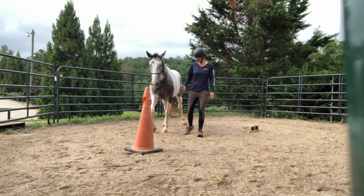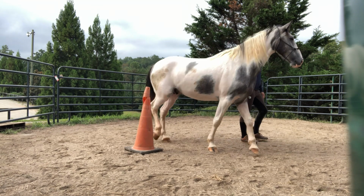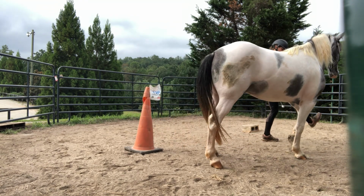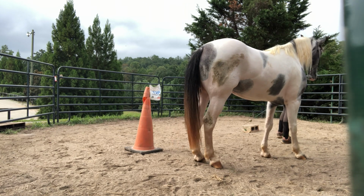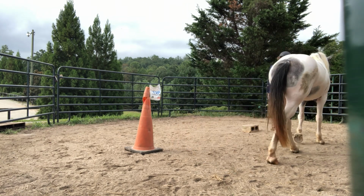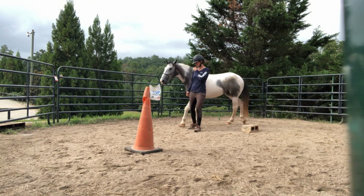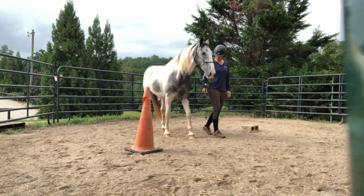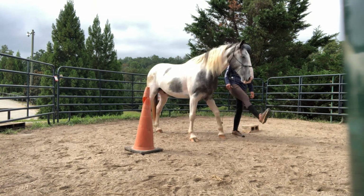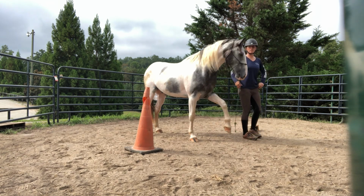So now I'm just still working on reiterating the Spanish walk and cueing it to when I step, so the reflection or mirroring. And since this is the baby stages, you really don't expect a lot. I just want him to think about it. With the other, there he's starting to. There, that was really good.